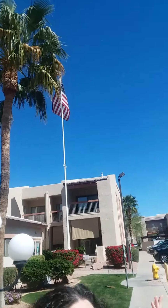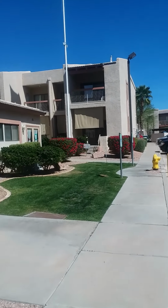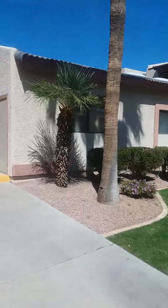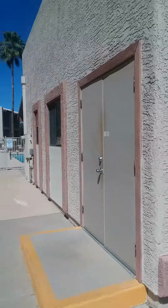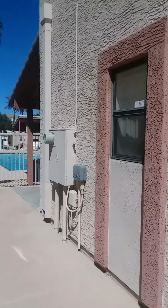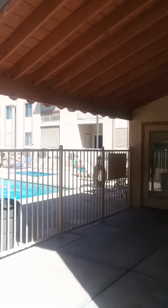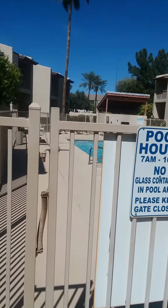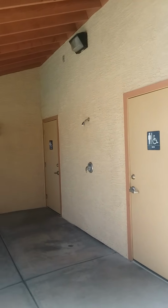Okay, here's the pièce de résistance right up there. Isn't that lovely? The beautiful American flag. It's one of my favorite parts of the property. And we have another tiny palm tree. It's just a mini one. And then our big pool over here. And we have another orange tree back here. And then here's the shower for when you get out of the pool. You can rinse yourself off.